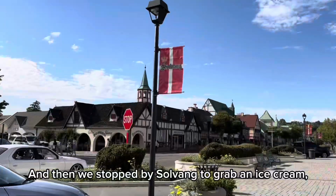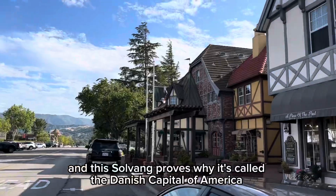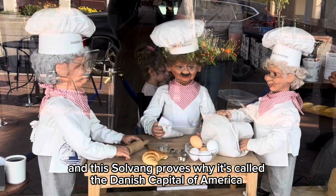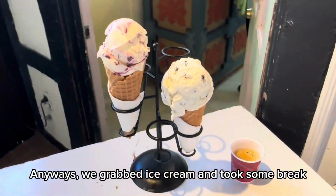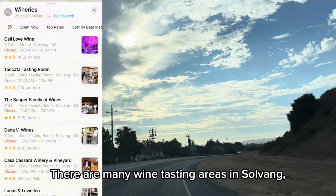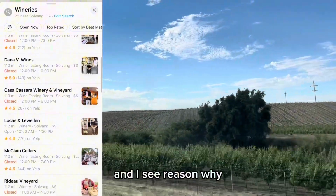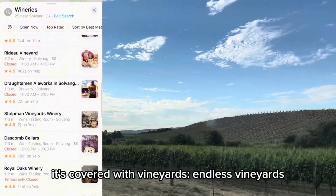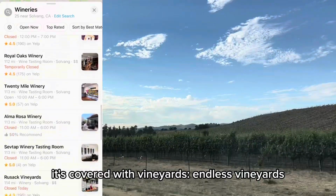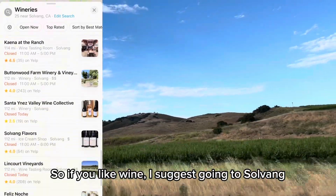And then we stopped by Solvang to grab an ice cream, and this Solvang proves why it's called the Danish capital of America. Anyways, we grabbed ice cream and took some break. There are many wine tasting areas in Solvang, and I see why. Because on the way to Morro Bay from Solvang, it's covered with vineyards, endless vineyards. So if you like wine, I suggest going to Solvang.